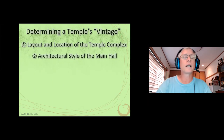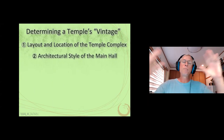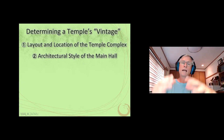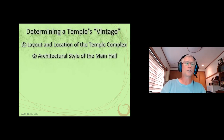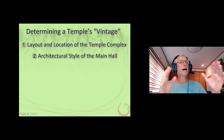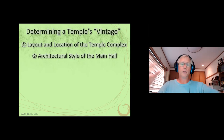And the second is the architectural style of the main hall. The building of the main hall itself, its roof, its structure, everything about it will let you know when it was built. And the reason that I have these two separated is because you're not always going to have an elaborate complex around the main hall. There are some temples that exist with just the main hall itself, and this is going to be the vital tool in allowing you to place the temple in Japanese history.